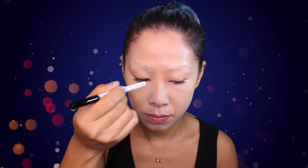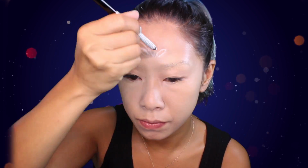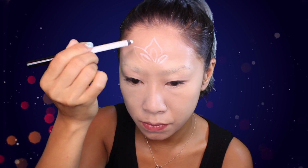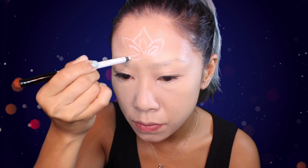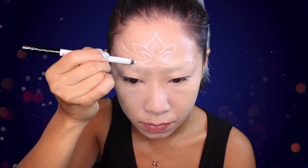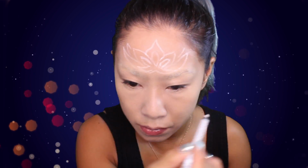I really like this slide-on pencil in pure white because it's so easy to draw the outline of the lotus flower on my forehead. And since I'm drawing this freehand, I don't want a liner that leaves a very harsh line. For me, the lotus flower on my forehead is kind of like a crown for the Lotus Queen. It gives me power and authority over the people.